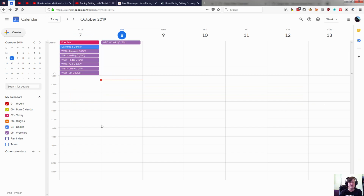So coming back to my calendar. Sky, I could simply put one single bet of £25, but I don't bother. What I generally do with Sky is I wait until the end of the week. There's nearly always a boost on Saturdays, the treble on Saturday football.